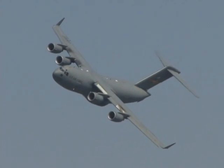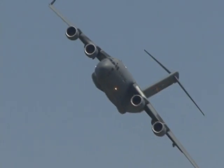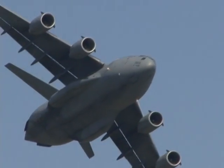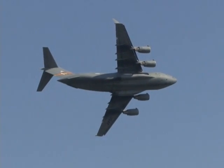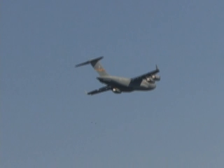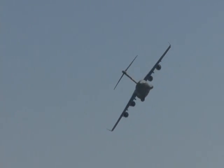The wingspan of the C-17 is 169 feet 10 inches. On the edges of the wings are some protrusions that stick up. Those are called winglets. They help reduce drag. Feet tall. Now I'm going to take you back 106 years.